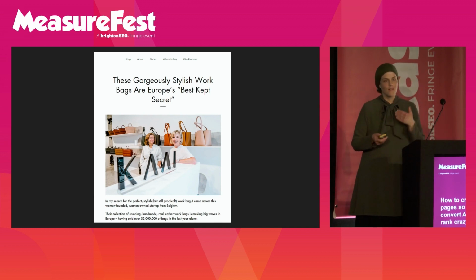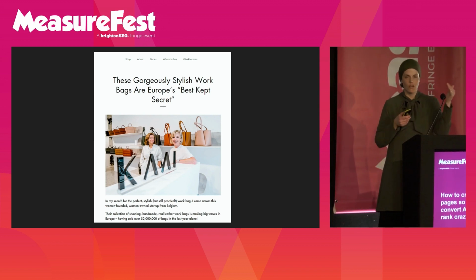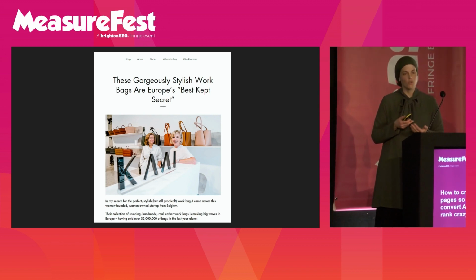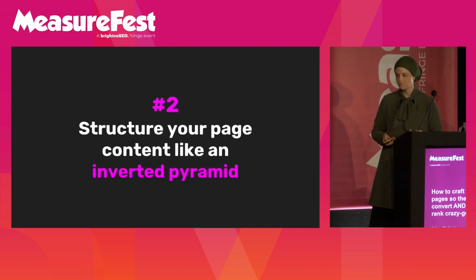But at the same time, it prioritized that user experience. We made sure that we solved for a lot of different eye reading patterns at the same time to help increase those conversions.